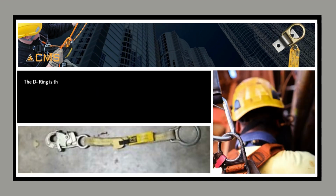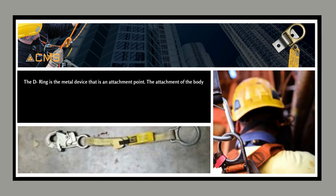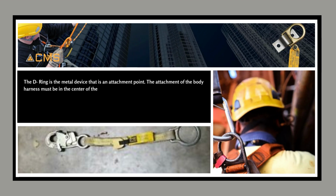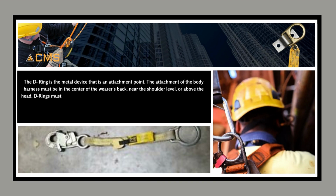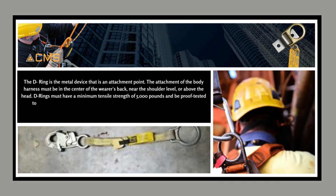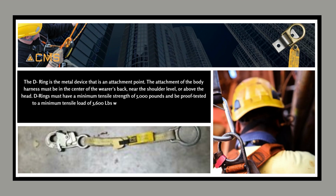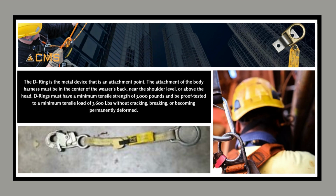The D-ring is the metal device that is an attachment point. The attachment of the body harness must be in the center of the wearer's back, near the shoulder level, or above the head. D-rings must have a minimum tensile strength of 5,000 pounds and be proof tested to a minimum tensile load of 3,600 lbs without cracking, breaking, or becoming permanently deformed.